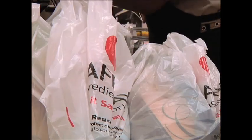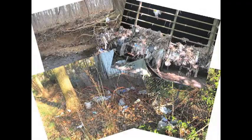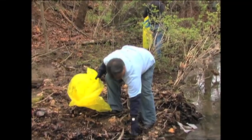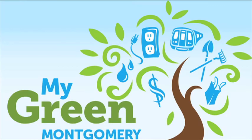Why? Because plastic bags are the biggest single source of stream and waterway litter, causing pollution and flooding. And every year, Montgomery County spends $3 million on cleanup. So do yourself and the environment a favor. Bring your reusable bag when you shop. You'll fight litter and keep the change.